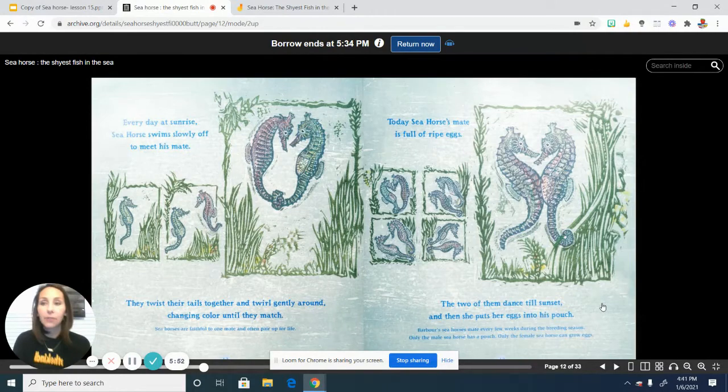Every day at sunrise, Seahorse swims slowly off to meet his mate. They twist their tails together and twirl gently around, changing color until they match. Seahorses are faithful to one mate and often pair up for life. So that means they stay with the same other seahorse for their whole life.